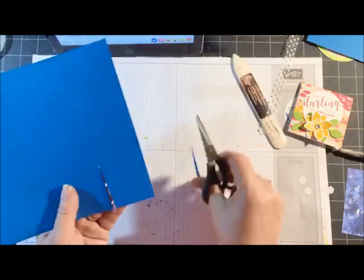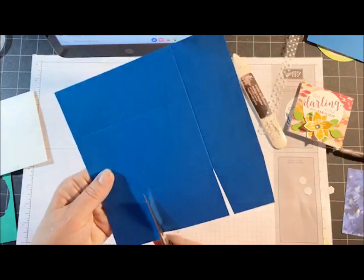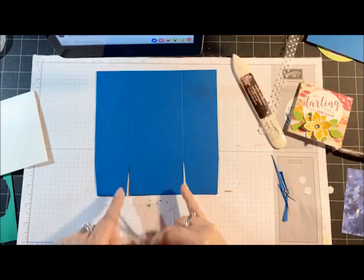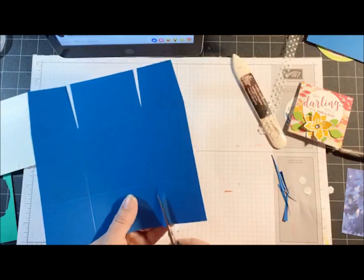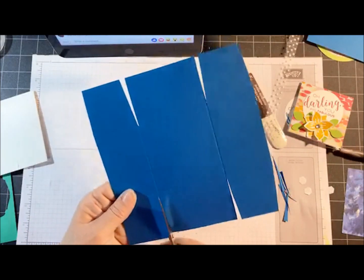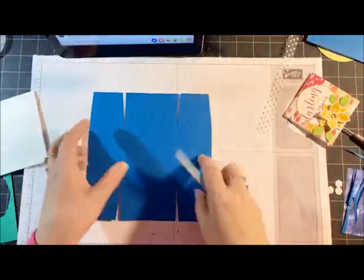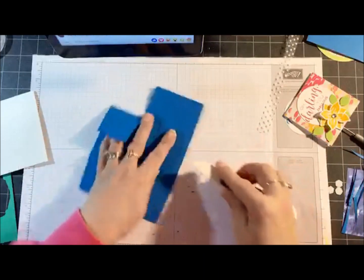So I'm going to cut off just a little sliver to angle them. I'm going to do the same on this side. So we need to do that 4 times. So let me put it down so you can see where I cut off the angled portions. Same thing on this side. So for you guys that love to make 3D projects, this really is an easy project to make. It looks complicated, but it really is not. There's only a few score lines and a few cut lines. Now I'm going to fold on all score lines, and then we'll form our box.